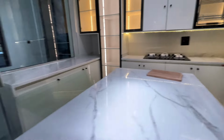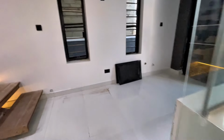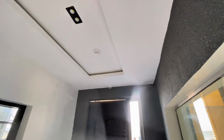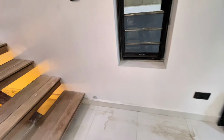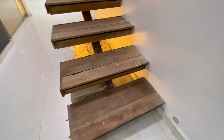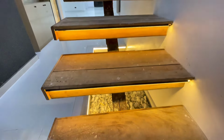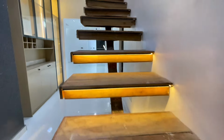This is lovely. So let me know what your thought is concerning this kitchen already, guys. This is lovely. And you can see that we still have a speaker here. Then the smoke detector. Okay. So we are going upstairs right now. And even though we are still working on the staircase, we can see it's a sensor staircase. See the sensor, you can see the lights are showing.